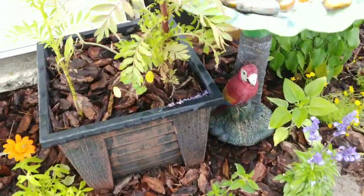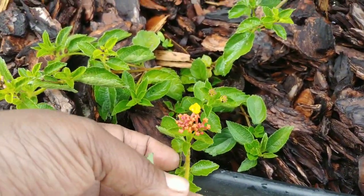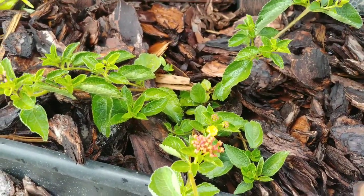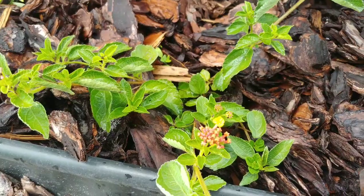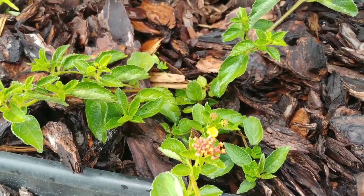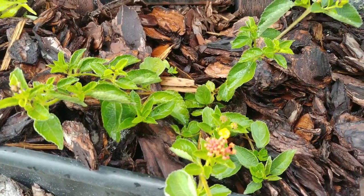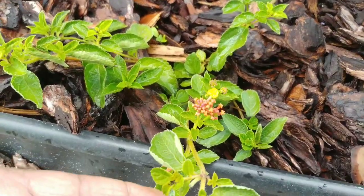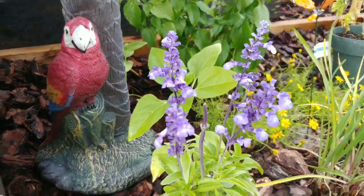So I love to plant lantanas throughout my garden because bees love this plant as well as butterflies. In Florida, you can find these in ditches any and everywhere, and they're considered a weed. A lot of things in my garden are considered weeds, but butterflies and bees actually love these wildflowers over hybrid flowers that are grown in nurseries.